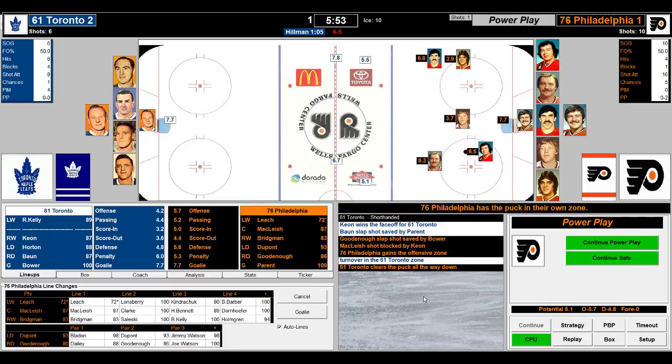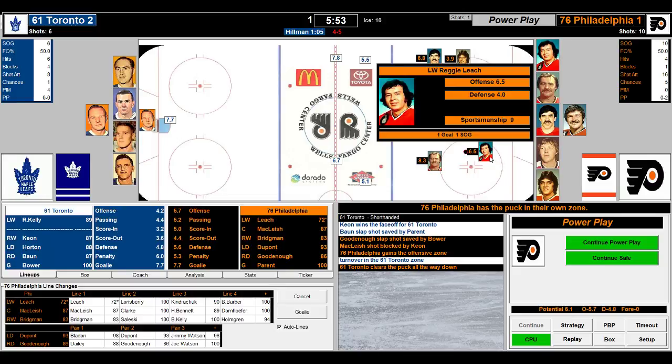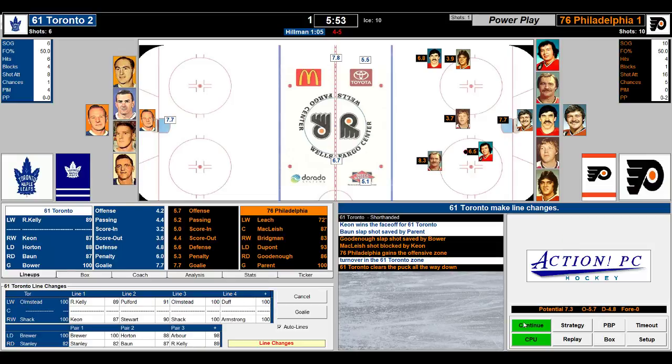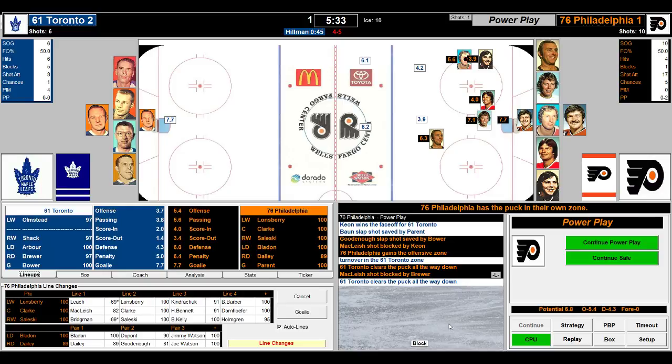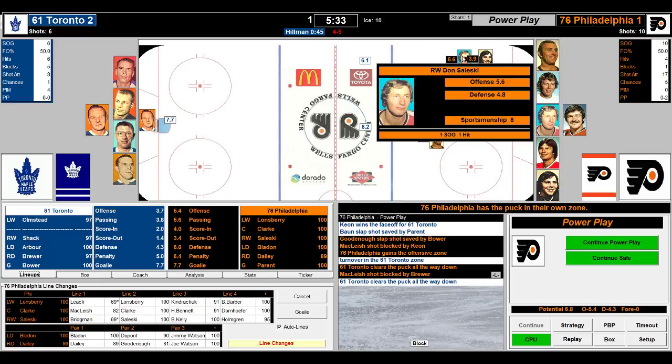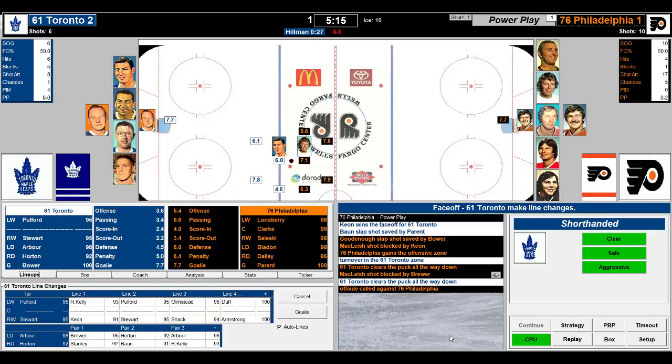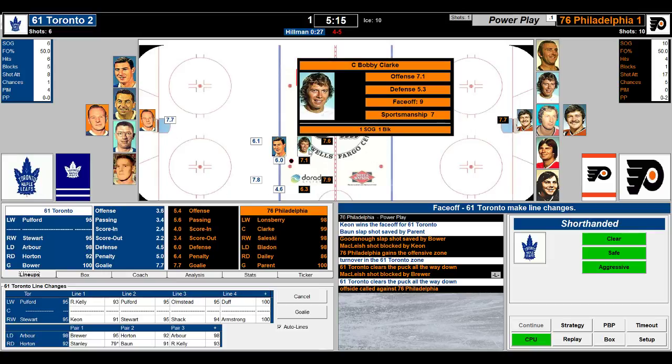1:05 left in the power play to Hillman. Reggie Leach starting the power play offense. Bringing it out of the Flyer zone. MacLeish shot blocked by Brewer. Toronto quickly clears the puck away once again. 45 seconds left in the power play. Saliski has it for the Flyers. Again, the Flyers try to skate out of their zone. Offside called on the Flyers as they try to gain entry into the Toronto zone. But the whistle blew. 27 seconds left on the Hillman power play. On the Hillman penalty, excuse me.